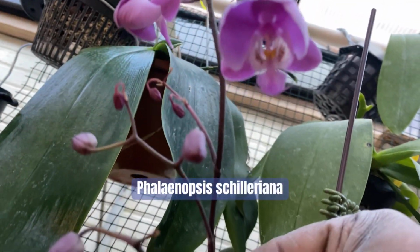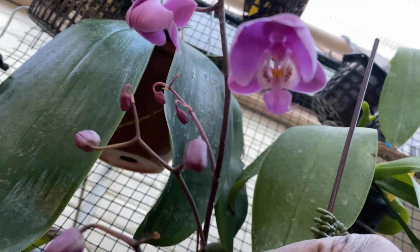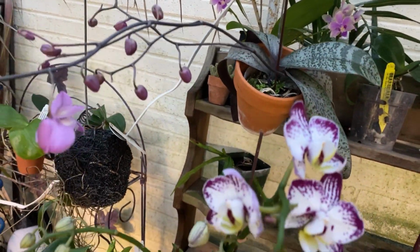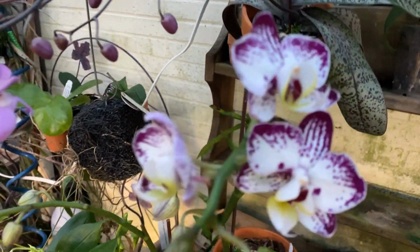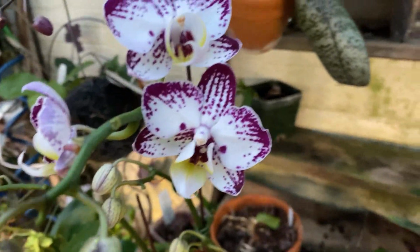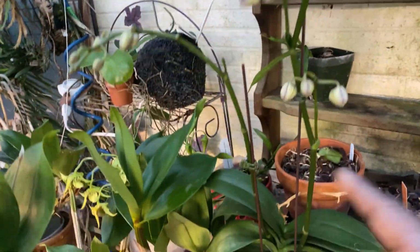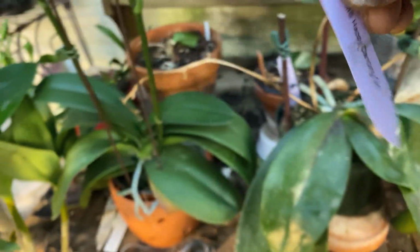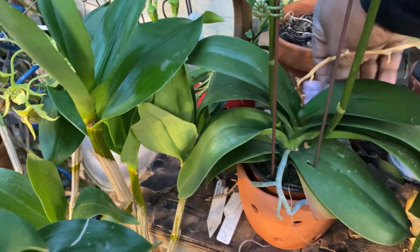Yeah, it's not even pretending to be open. But that gives you a gist of what the flower looks like. That is my Phal Schilleriana. And down here, this is another little complex Phal hybrid. And it has many more spikes and flowers to come. And this is Happy Dancing Girl, MS Happy Dancing Girl.